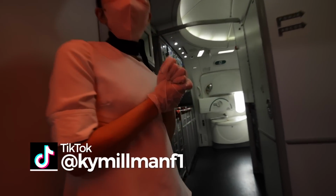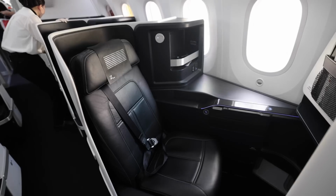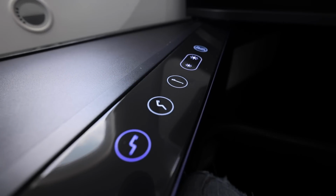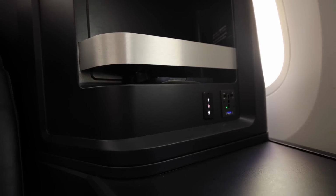Hello. 3A. Arigato. Getting on board this flight, I wasn't quite sure what to expect. There are 18, well, they're economy seats, but they're really a business class pod in this front section of the aircraft. I think every one of them's full. I'm pretty sure economy is not full.